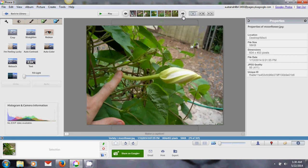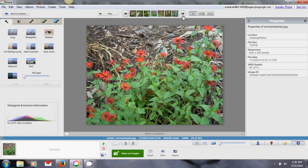That's moonflower. We've talked about them a bit, and that's in my backyard. Well, most of these are. This is red spider zinnia.